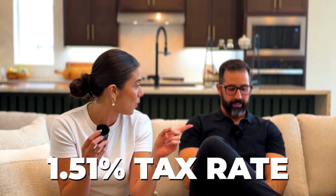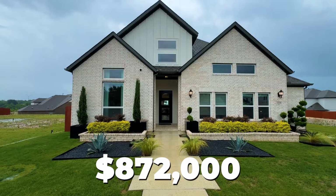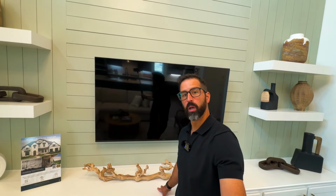All right, go ahead. Okay, the tax rate in this community is the most important thing. So it's 1.51, right? Yes. HOA is just 114 monthly, and the price is 872 base price for this home. So remember what we talked about, that when you're looking at the model, it kind of gives you an idea of what's possible, but not everything that you see is included.